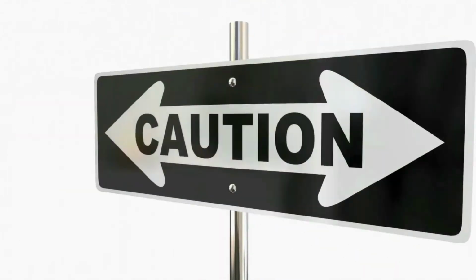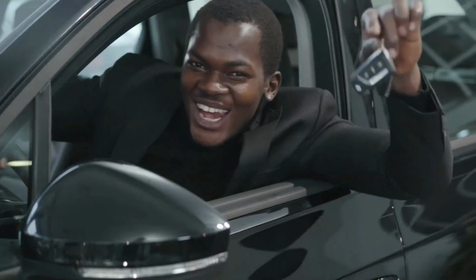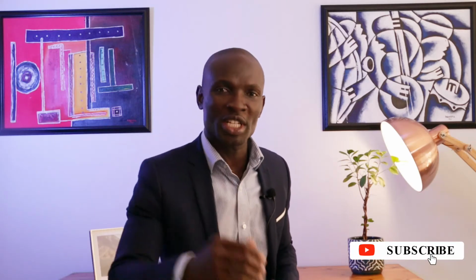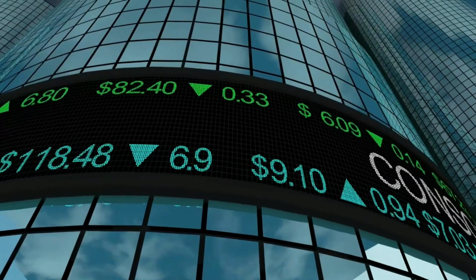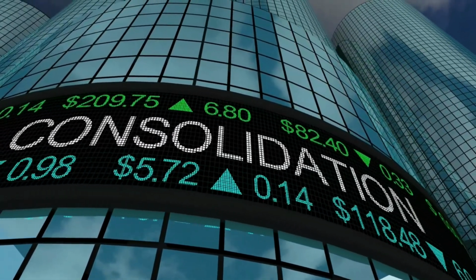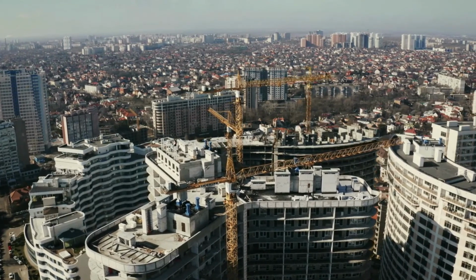A word of advice: don't refinance to fund vacations or a new car. That won't be a good idea. You will have little to no return on your money, and that will be a bit of a waste. But if you refinance to fund a home renovation or to consolidate your debt or to buy more rental property like I do, it will put you on a sounder financial footing.